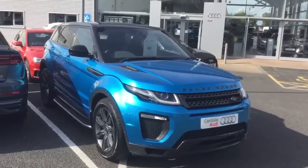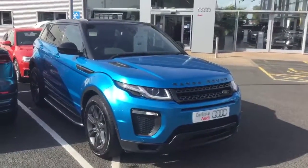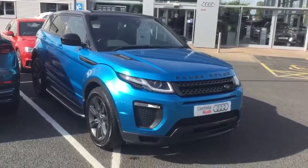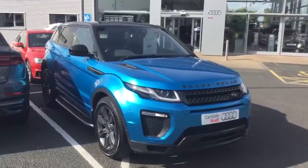I'm here today to discuss with you this great car that's come into our stock, the Range Rover Evoque 2-litre TD4 Landmark Auto 4-wheel drive. I'm going to give you a quick video tour of the car and show you its features.